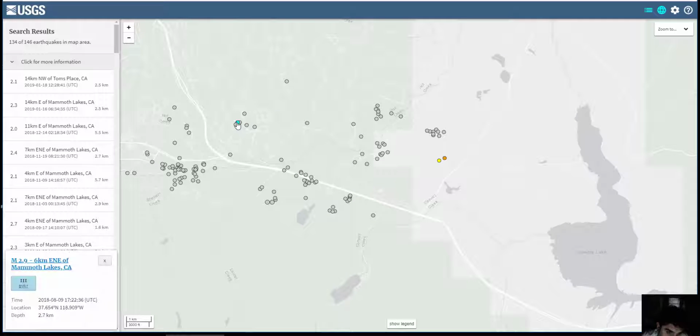Some of the quakes are here, but these are closer to the surface, so these could be fault related, some of these smaller faults. But some of these deeper quakes, 6.7 kilometers, that's probably the magma chamber itself.